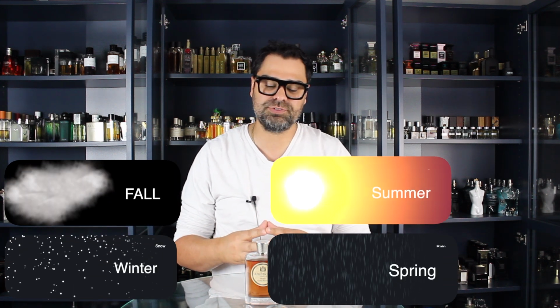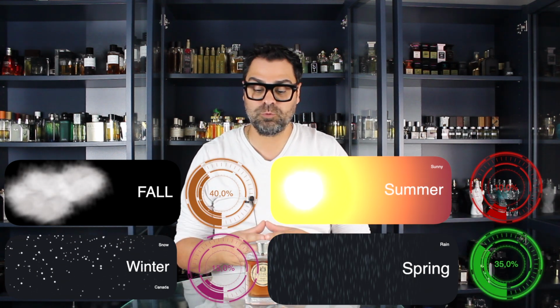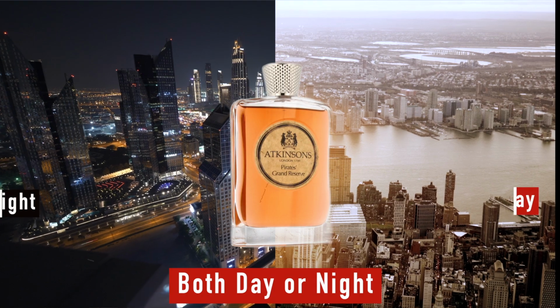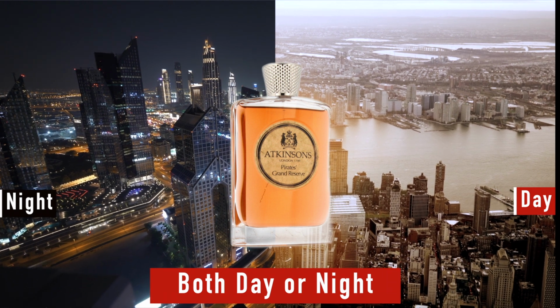Now let's take a look at seasons, day/night, versatility and performance. We'll start it off with seasons. I feel like this fragrance is not dark enough to be a winter release for me, especially in these Canadian winters. You can still wear it, but I feel like fall and the start of spring would be the best seasons for this. Day or night, either way. Again, it's not dark or interesting enough to be more of a nighttime scent. You can wear it either. For versatility, fairly average. I don't see any real limitations on this one.